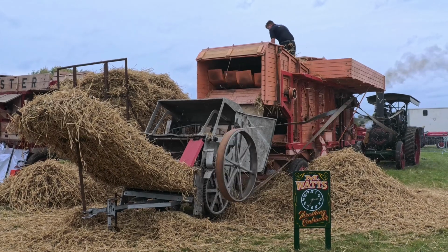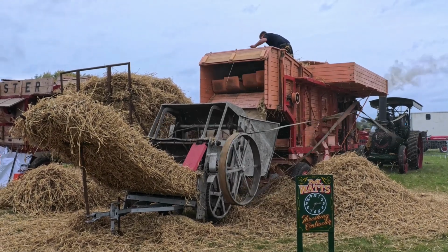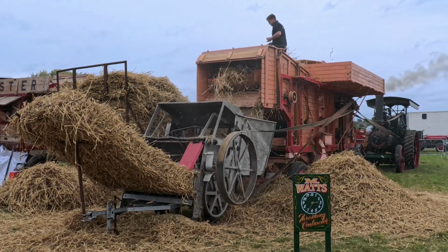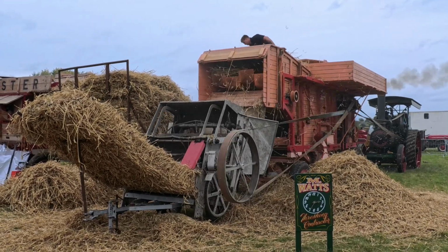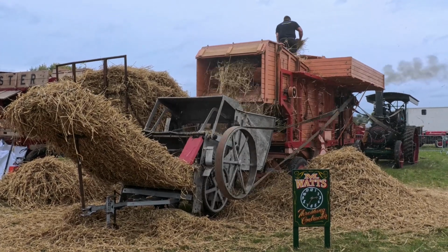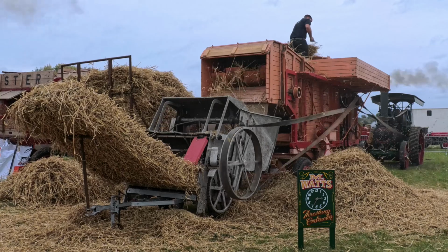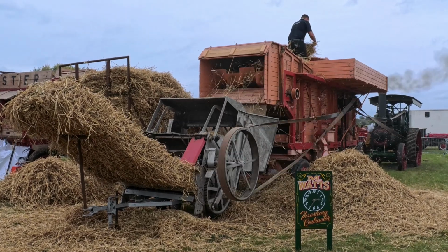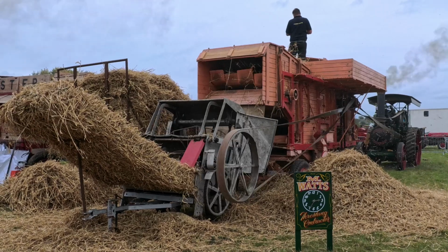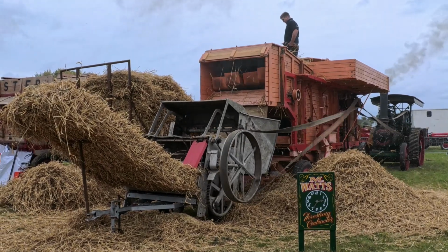And the chaff is very important because that's good feed for cattle and horses. And you'd have a young lad, that would be the apprentice if you like, and he'd be under the machine bagging off the chaff as it came off the machine. Horrible, nasty job. Gets in your eyes, gets in all your clothes. Really sharp, nasty, prickly stuff it is. So you'd have 4 or 5, maybe 6 people on a threshing crew.